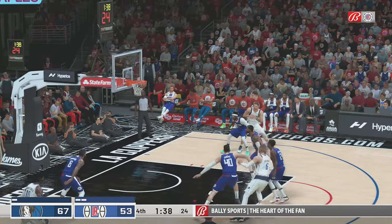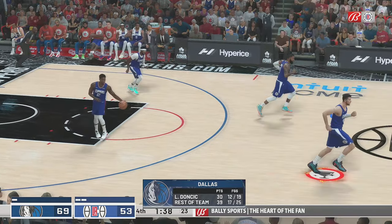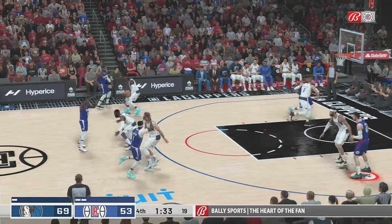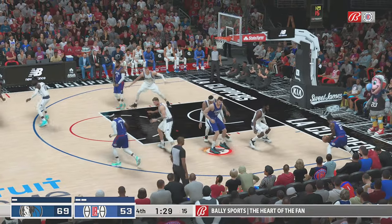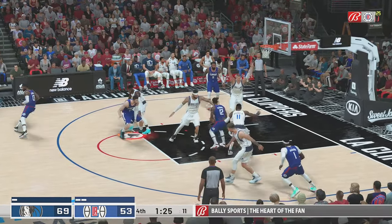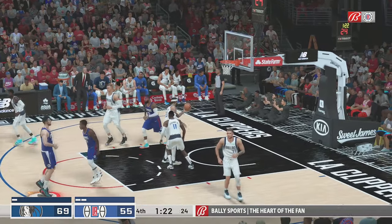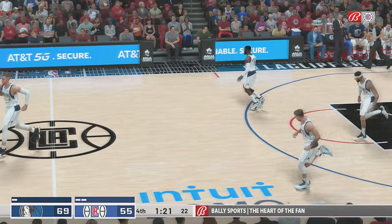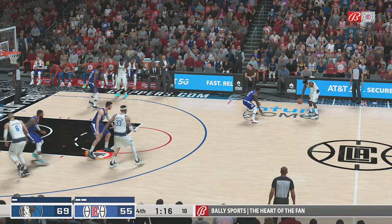Shoots off the step back. Oh, and that one had the right spin on it, and it is good. Doncic has got 30. In the mid-range, no longer a challenge for Doncic. He has rapidly become one of the best three-level scorers in the game. Now here's Bledsoe. Puts it up from 12, and again the Clippers good for two. Can't talk enough about the subtleties in that setup right there. The assist, really the key to that entire sequence.